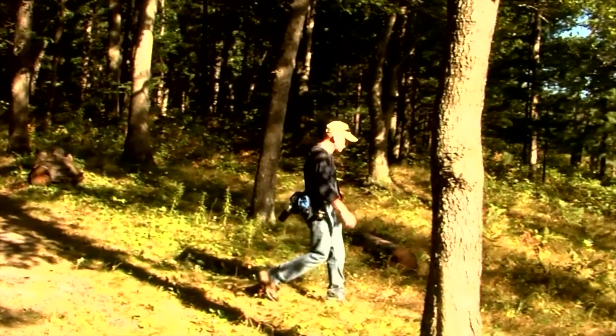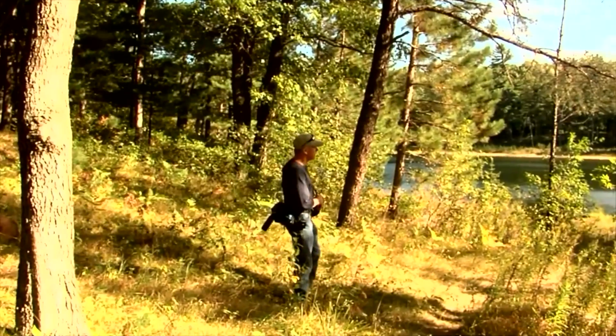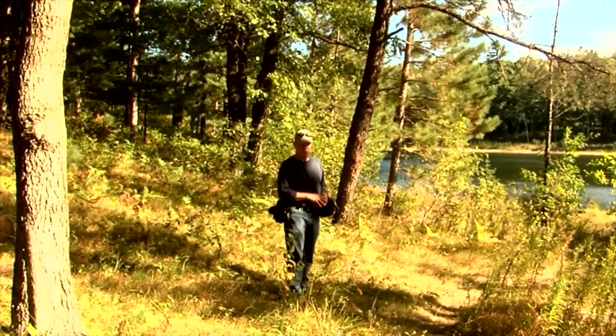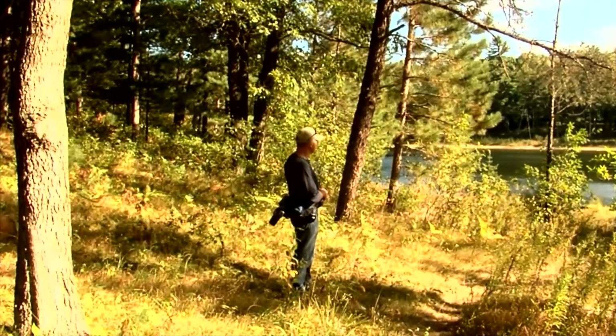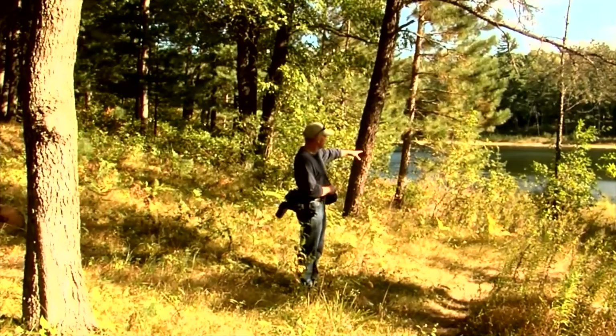Well, we found our lake. This is Byron Lake, one of the many lakes out here in the Huron National Forest that you can come out to. It took us about 2 miles of walking to get out to this lake. And I think you can probably see across enough that we can get down by the shore here.